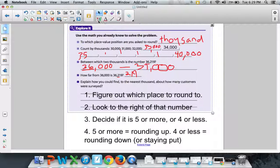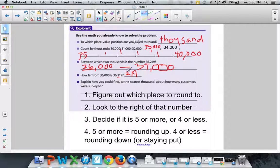So basically what I would do is I would look to what place they want me to look at. They want me to look to the thousands. It said that in that paragraph in the white box at the top of page 26. Then I would look to the right, and I would decide if that is 5 or more, 4 or less. That 2 is 4 or less. 5 or more means rounding up. 4 or less means rounding down or staying put. So what's going to happen is the thousands place and everything to the left of it is going to stay put because that 2 is 4 or less. Everything else after that, though, everything on this side of the number is going to zero out. All right, cool.